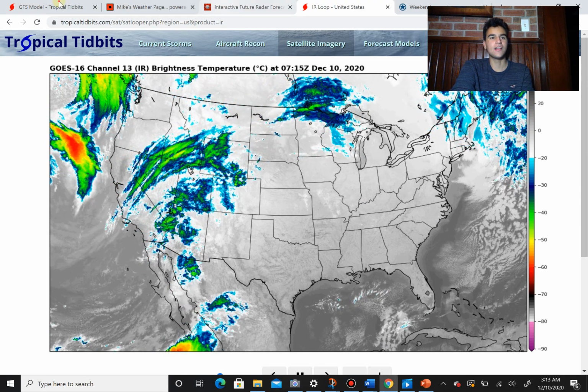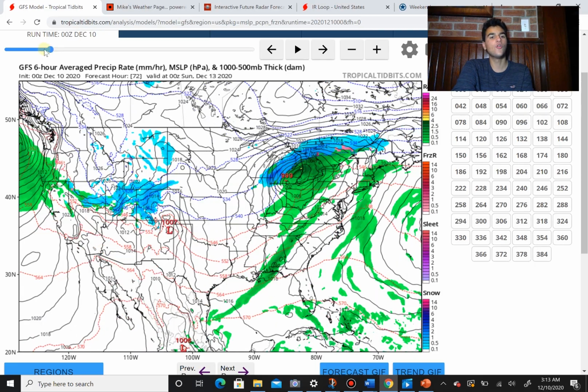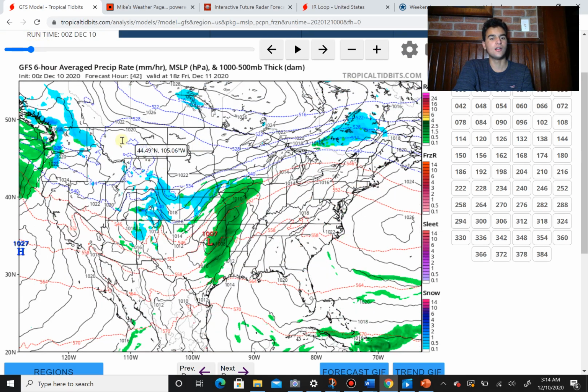But outside of this snowstorm, what else is there to look at in the United States? There's obviously also going to be this northwest trough I was talking to you about. That's going to enhance some of this snow and bring the instability for this snowstorm.